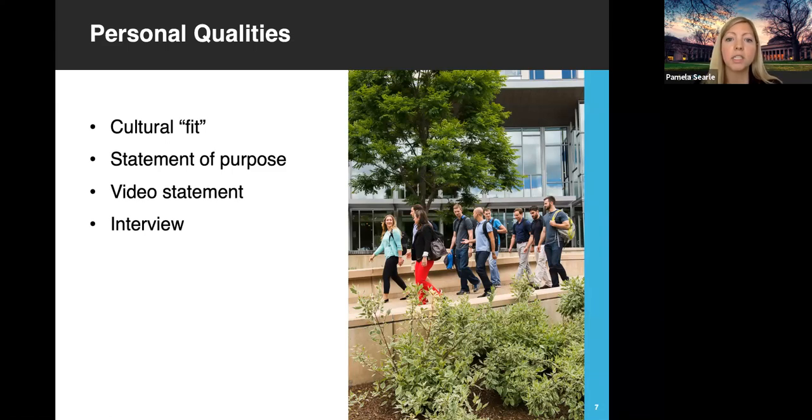The video statement is designed to help you add color and context to your application. So we're looking to better understand your presence in the video, your passions, and your interests. How you approach the video is completely up to you, but feel free to use both professional and personal examples. This is a great place to add anything that you may not have already had the opportunity to mention anywhere else in your application.